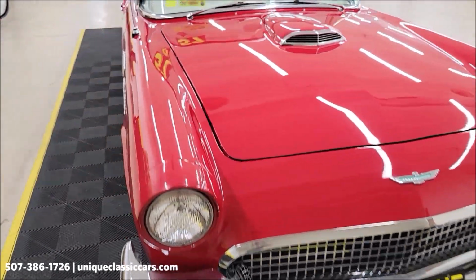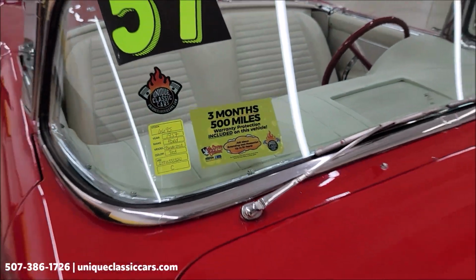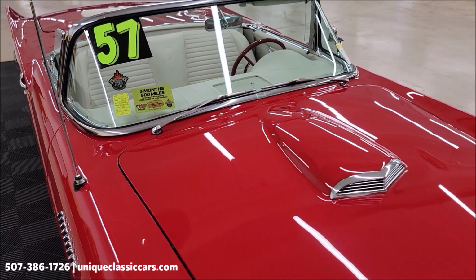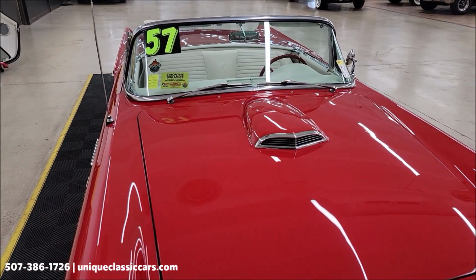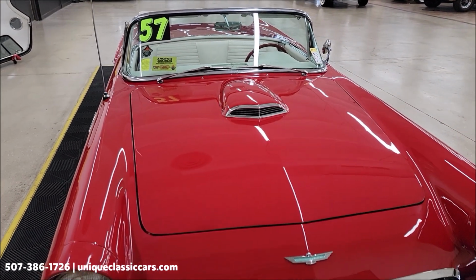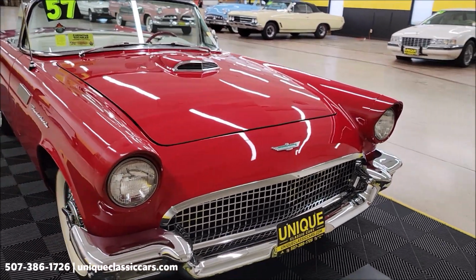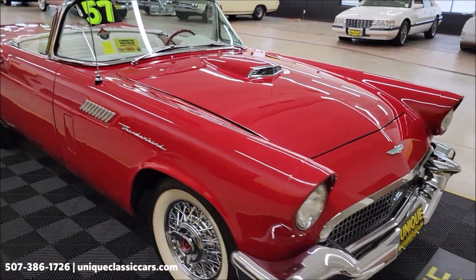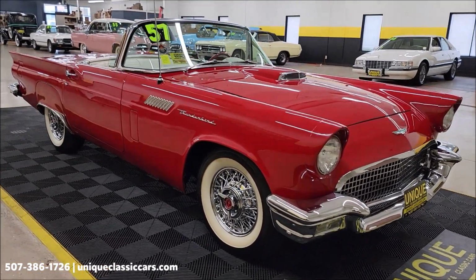This vehicle will also come with a 3-month, 500-mile warranty protection plan. That is included in the purchase price. Maybe extendable out to 10 years also. You can consult with a sales associate when you call in or email 507-386-1726. Check out all the still pictures online, uniqueclassiccars.com. You can see the paint show as well.